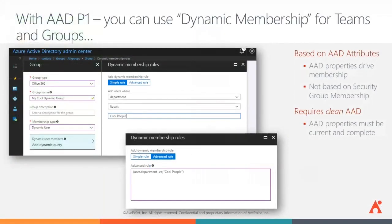As I said before, Microsoft does have some of those capabilities, but it does require an Azure AD Premium license. But it also means that you have to ensure that your Azure AD is squeaky clean. So in case people jump to different departments or they leave the organization, just make sure that you stay on top of it, or else Azure AD doesn't have that functionality available.